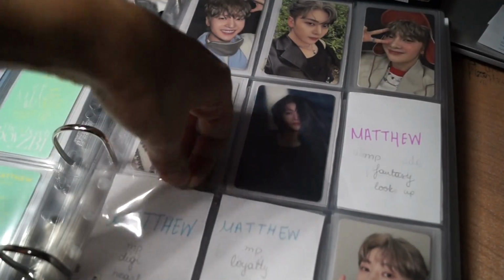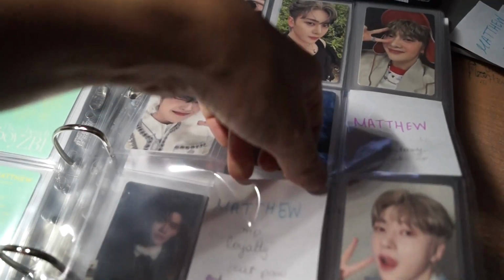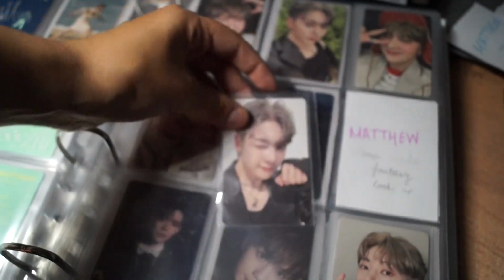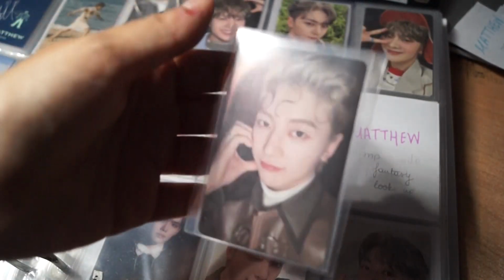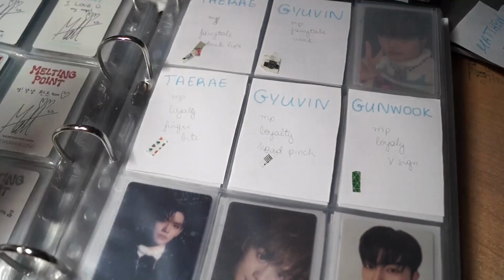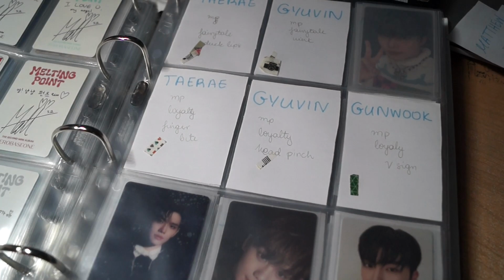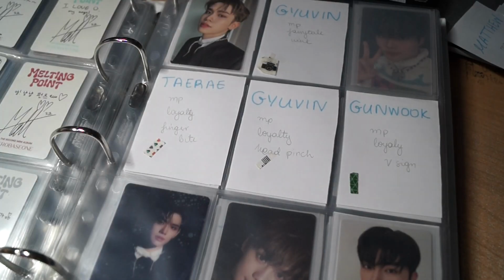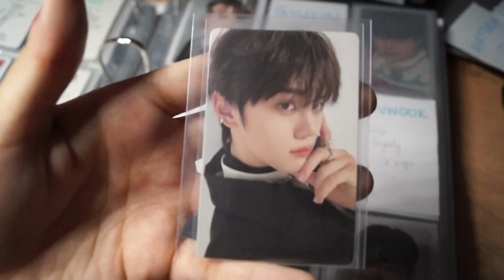And the digipack and the loyalty version cat paw. So this is the cat paw and the digipack card. And then for this page, because of the number of cards I got from this GO, I just decided to collect all of my bias line. So first of all, we have this Terry from loyalty version, and also have this Gyuvin.